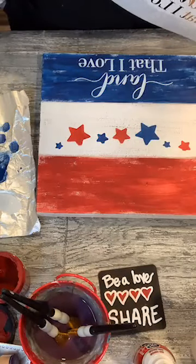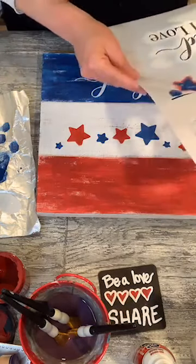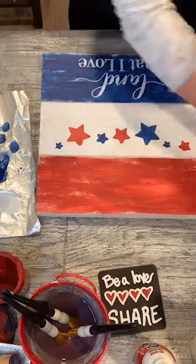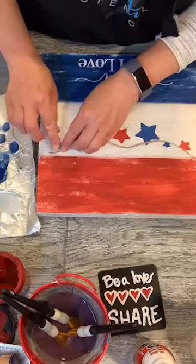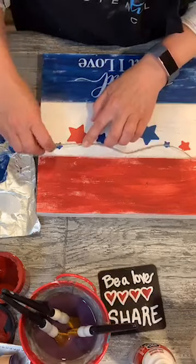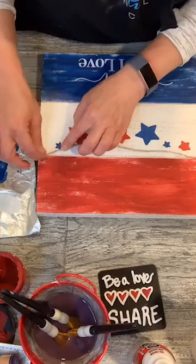Okay, they look like floating stars right now. They show up really well on the white, but they look kind of goofy because they're just kind of floating out there. So what we have left to do is I'm going to put this jute rope down. That's what I'm going to do. I don't know how I'm going to do this, but I think what I'm going to do, I'm not going to put a bead of glue for the whole darn thing.